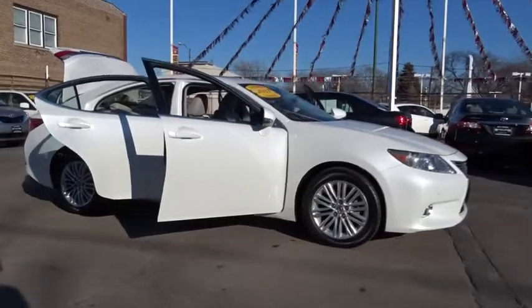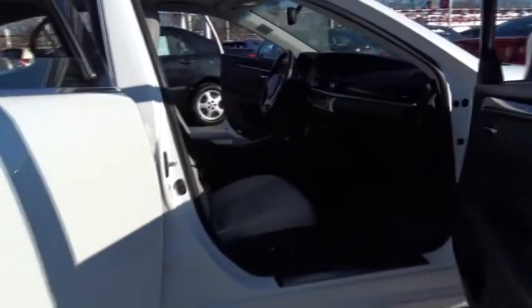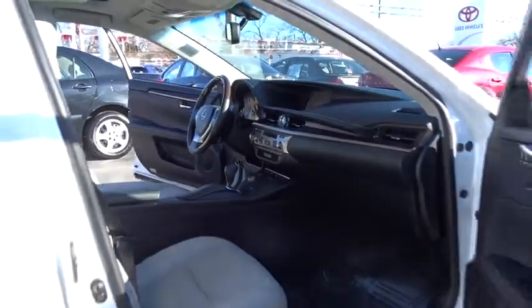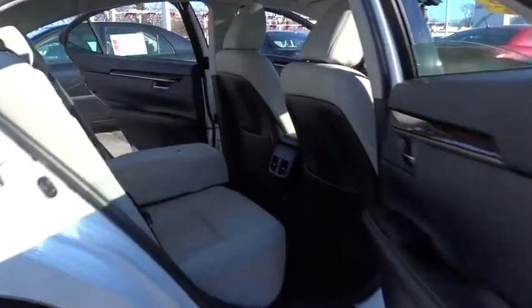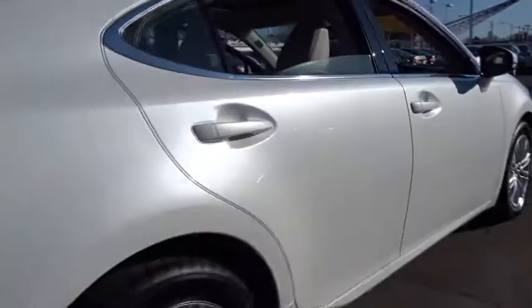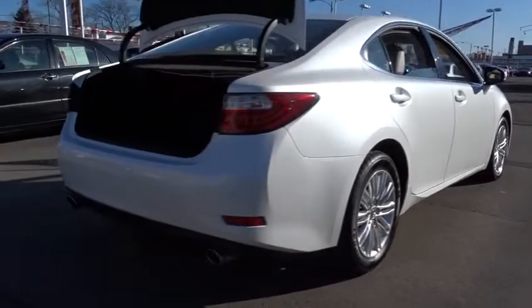The 2013 ES350. The Lexus ES350 is a sophisticated combination of distinctive styling, luxury, and smooth performance. A 3.5-liter V6 engine propels the ES from 0 to 60 miles per hour in 6.8 seconds, and the countless standard interior features transport you to a new level of luxury and convenience. This vehicle has less than 30,000 miles. Here are some of this vehicle's great options.